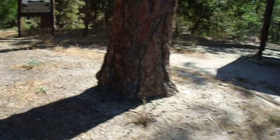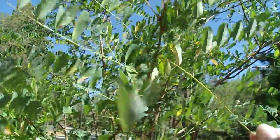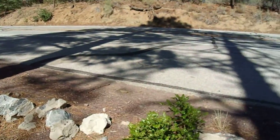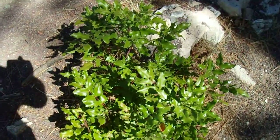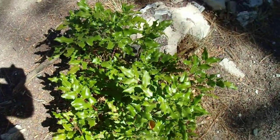More of that Vervain. And then got the non-native Verbena pseudoacacia. Shiny Barberry. This is in the genus Berberis. This is Berberis aquifolium variety dictyota.